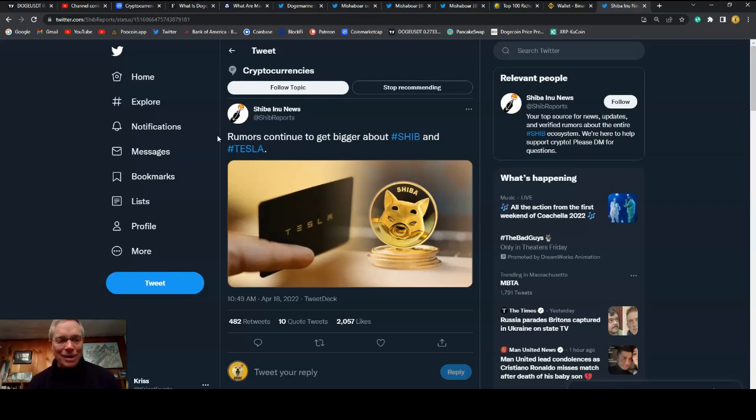They're just making stuff up about SHIB and how SHIB's going to be accepted here and there and is going to do this and do that. It's like, come on, guys. Don't believe this. It's unbelievable how they're just creating this. And I think it just causes more confusion and uncertainty about Dogecoin versus all of these knockoff tokens.